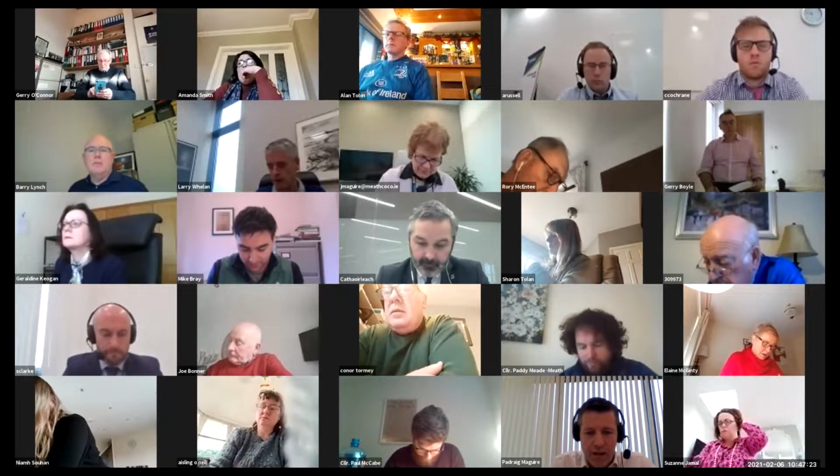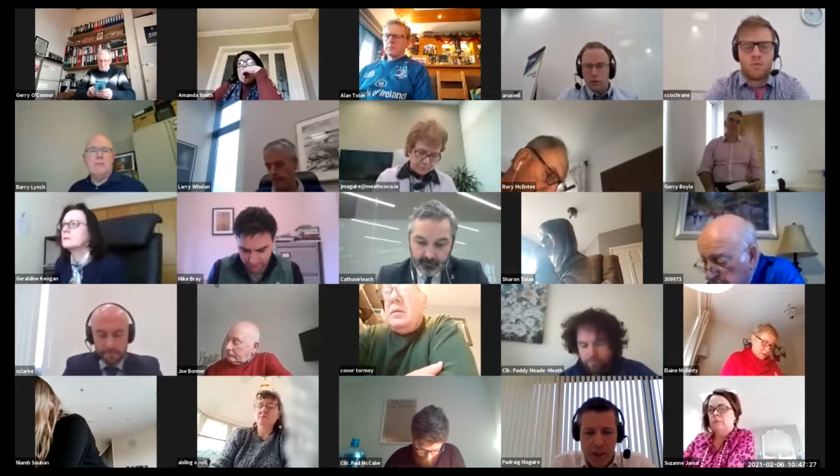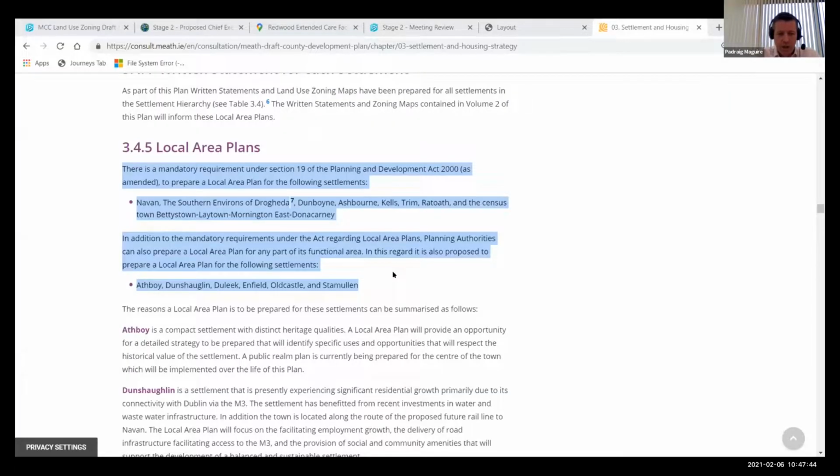Local area plans are then optional for settlements with population 1,500 to 5,000. Stamullen falls within that category. So in order of priority, and it would not be by choice, we will have to do local area plans statutorily for the settlements that are over 5,000. So it's automatic that they would be the ones that must get done first.